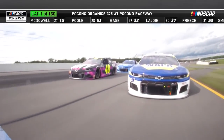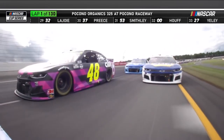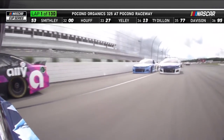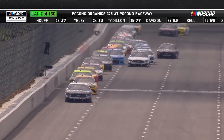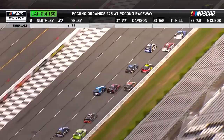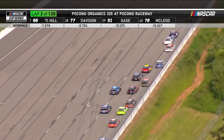Eric Almirola out with the lead from Kyle Busch, Ryan Blaney, Joey Logano, and Denny Hamlin. You can see that outside lane maybe has a bit of an advantage right now, some of these drivers down in that lower lane getting a little bit out of shape, just like we saw Ryan Blaney from that front row go down into turn 1, slide up in front of Kyle Busch. Kyle Busch got a run on him.